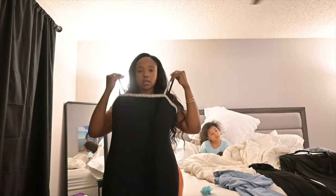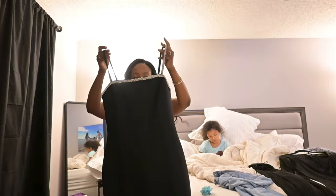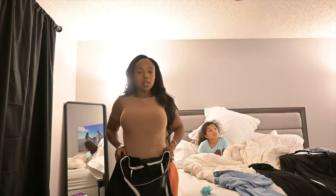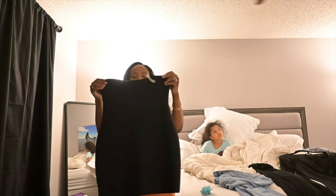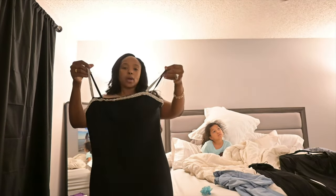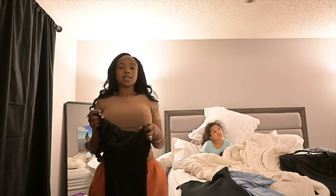Okay. So, the first dress I have is this. This is Pretty Little Thing. I had it on my Pretty Little Thing haul. I love this. The only thing is, it's kind of wide. It was kind of wide then. And I feel like I lost a little bit of inches since Pilates. So, I think it just might be loose. But I like this because it's simple. It's clean. The next one I have, and this is the one that I really, really, really like. I just got to try it on.